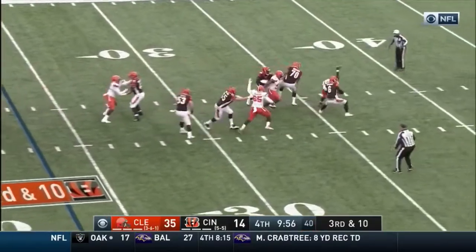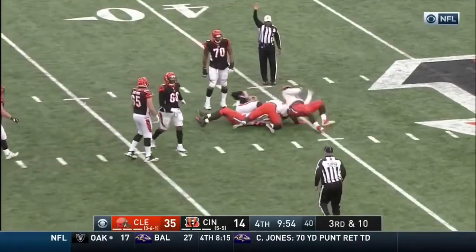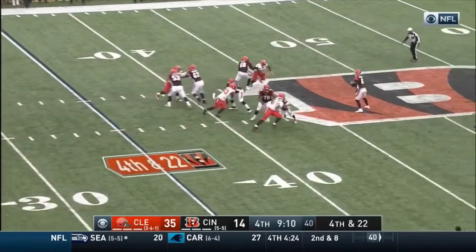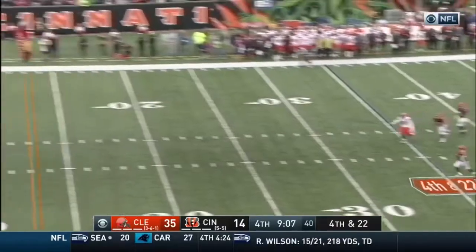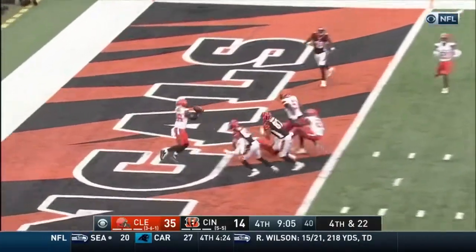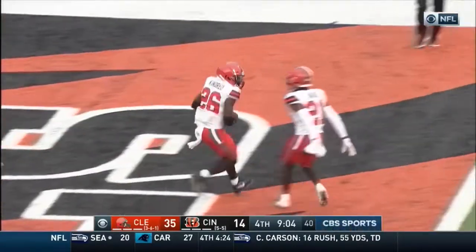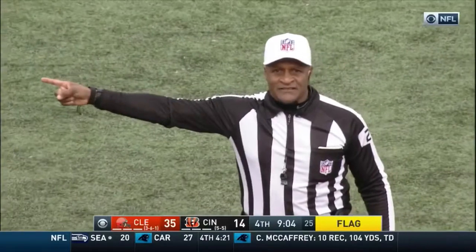3rd down and 10. Here comes Garrett. Down goes Driscoll. Look how deep that. They need the 13-yard line. Here comes Driscoll. And he'll go deep, jumping it in the end zone. Intercepted. Picked off on the play by Derek Kindred. The foul, roughing the passer. Defense, automatic 1st down.